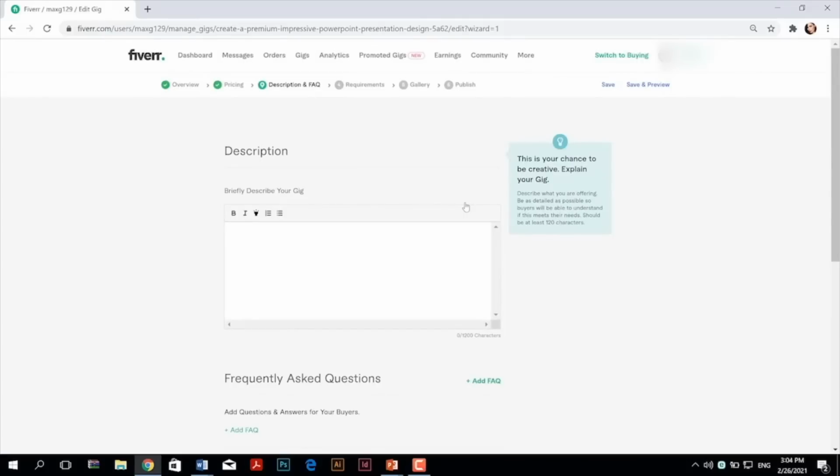Okay, next up, we want to briefly describe your gig. This is pretty important because it is all about search engine optimization. So you should use your keywords for your description so that, again, the Fiverr algorithm will find your gig and rank it higher than your competitors' gigs who are not using their keywords in their descriptions. And then you want to briefly introduce yourself and tell clients why they should work with you. You should tell your clients what they can expect, what they're getting, and what they need from you.